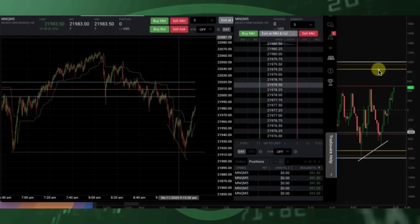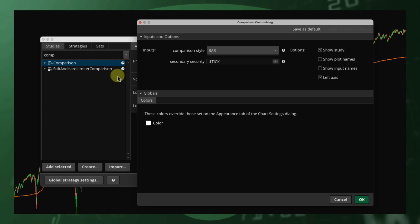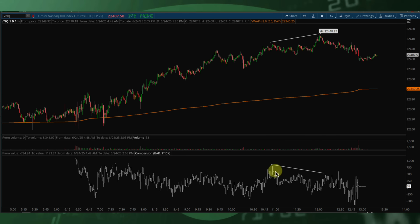Now, if you don't want to have a tick chart on this side and this over here, and you use something like Thinkorswim or TradingView, I think you can use a comparison chart, a study, a lower study, and you can go ahead and change the comparison style to bar, and then you can do the secondary security as a tick chart, right? The NYSE tick chart here, and hit OK. And what it'll look like is this. This was actually today's tick chart.